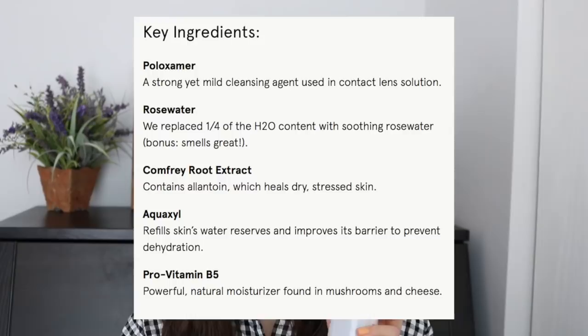They replaced a fourth of the water content with rose water, and they have comfrey root extract, which contains allantoin. It's supposed to heal dry or stressed skin. Aquaxyl refills skin's water reserve and improves its barrier to prevent dehydration. And then it also has pro vitamin B5, which is a powerful natural moisturizer found in mushrooms and cheese. So that's what they say on their website.